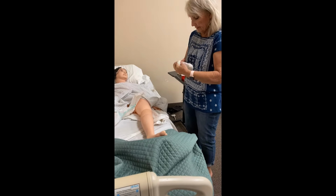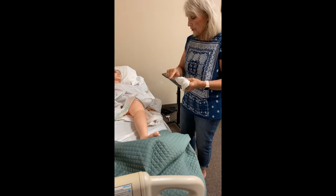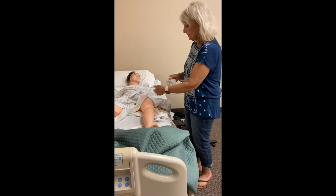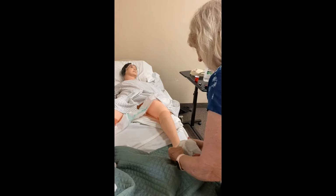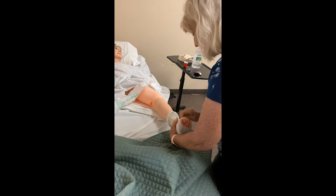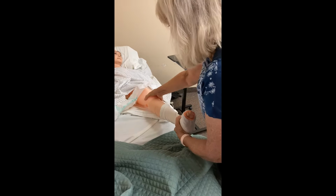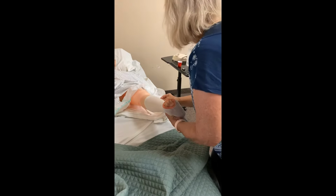And the main thing is, when we put these TED hose on, we want the toe on the toe and the heel on the heel. And then you want to make sure it's smooth as you put it up the leg. So anyway, we'll just put the TED hose on, and then it looks like your heel's in the right place, the toe's in the right place, and then your knee will just fix so it's on the top.